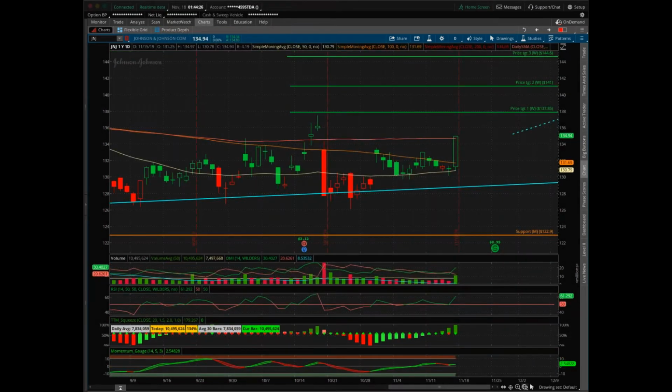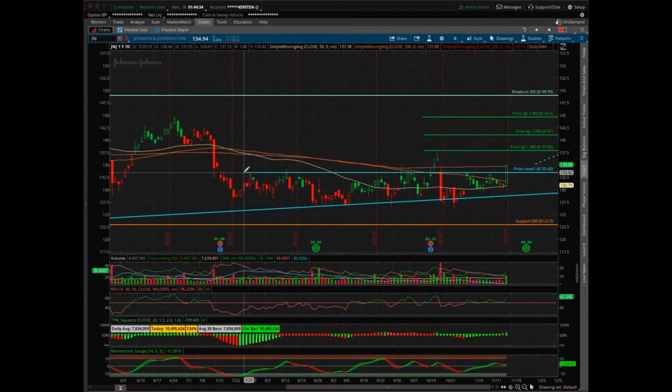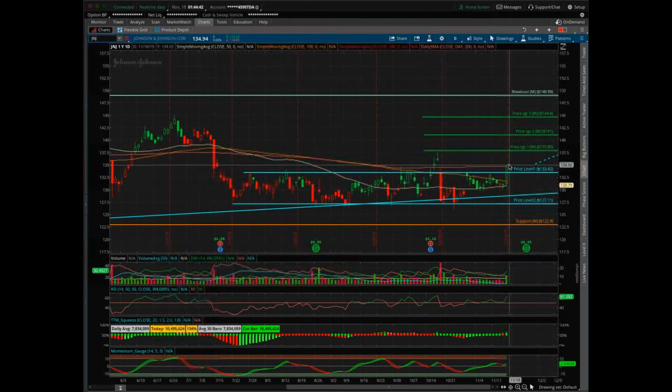Really like J&J, and it's breaking out of this box consolidation here. So it's breaking out of this box consolidation. I think that it continues, and I like that a lot.